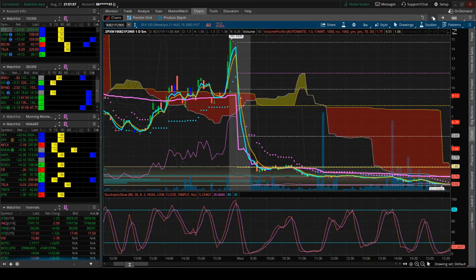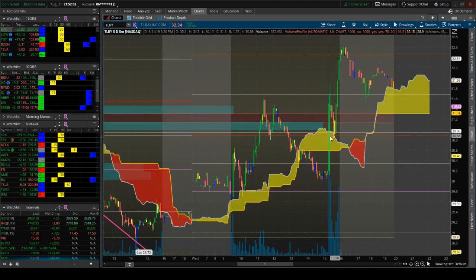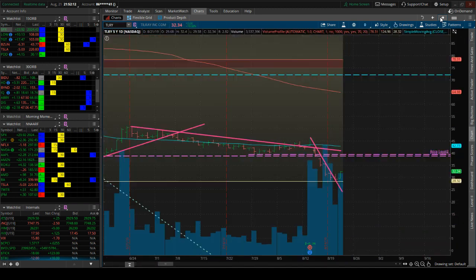But if we go here, yeah, they had a pop at the end of the day, right there. I can't remember what the news was. Something came out, and then you had a bull flag into the close. So very nice move right there, and it's just consolidating after hours. But yeah, it is starting to look bullish on the daily chart too, right? It's starting to break out of that minor pivot. So nice stuff there on Tilray.